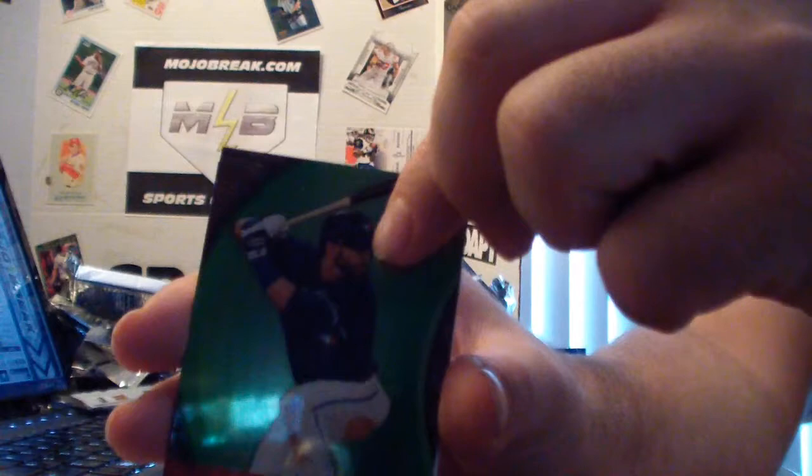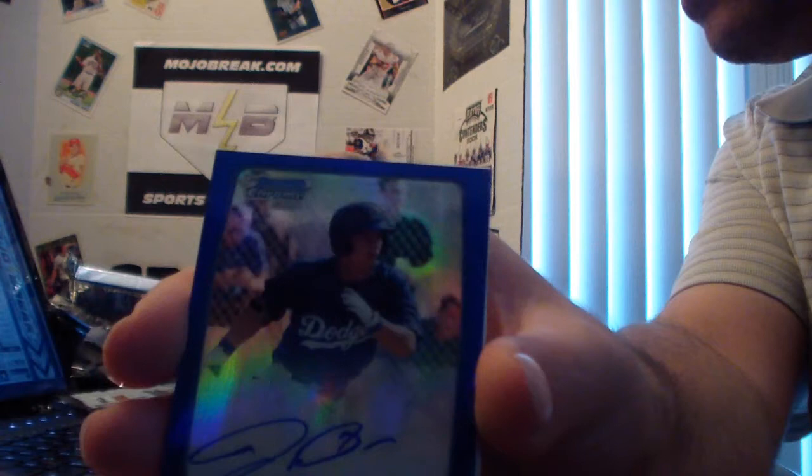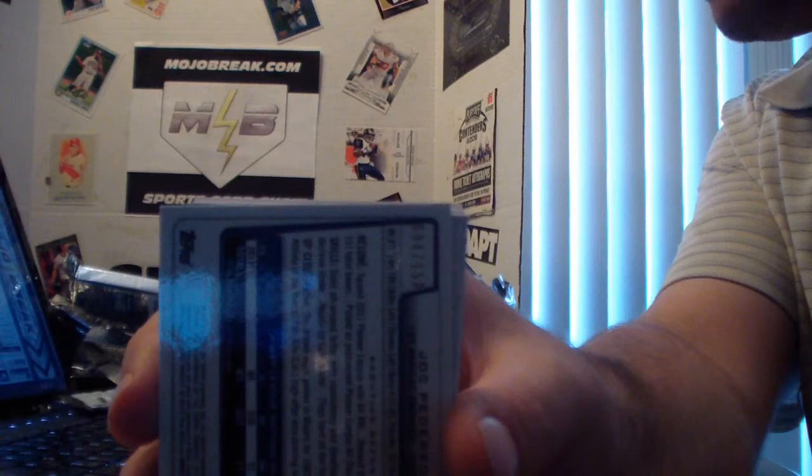And here it is. Jose Bautista, and it's an auto. Wow, Jock Peterson. Another blue. Blue refractor auto of Jock Peterson. Sad it has to be a double, but Jock Peterson, numbered to 150. That was a pretty epic box. You got two blue autos, an Aflac and a Red Ice. That was a killer box.